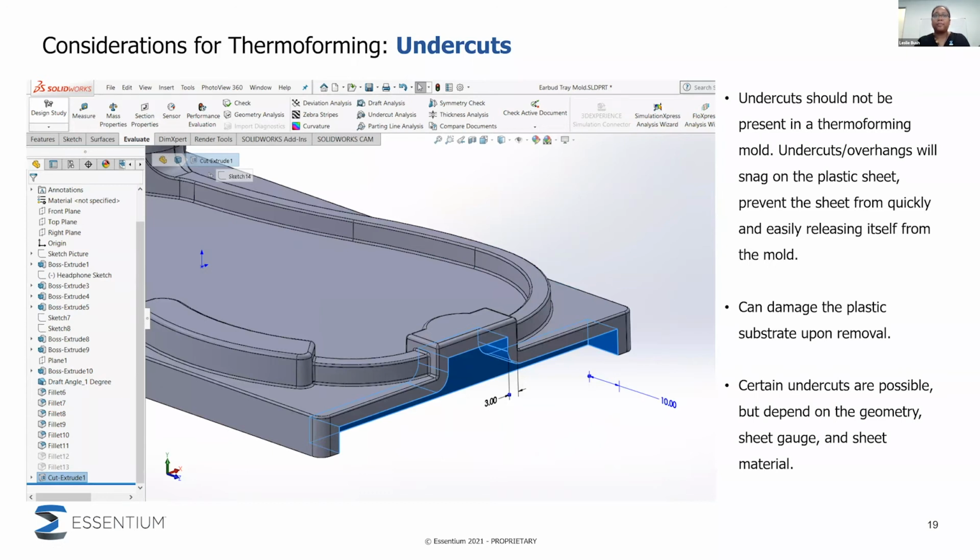So next, we'll talk about undercuts. Undercuts should not be present in the thermoforming mold unless essentially you know what you're doing. Undercuts and overhangs will snag on the plastic sheet and prevent the sheet from quickly and easily releasing itself from the mold. It could damage the mold upon the release, and depending on certain geometry, sheet gauge, and sheet material, it is possible, but you have to plan for it.